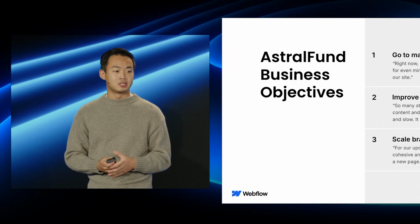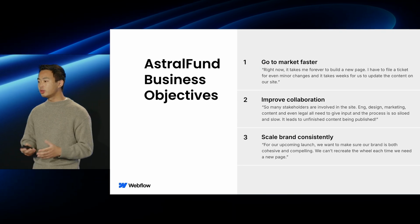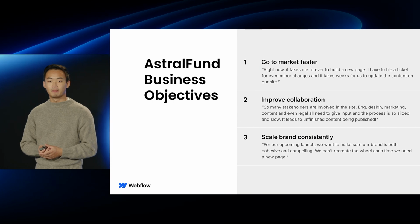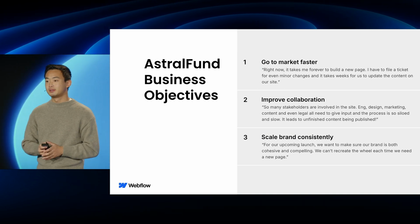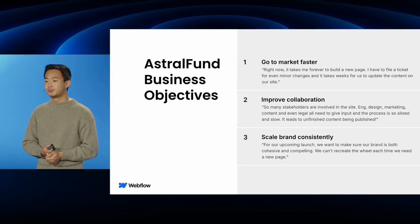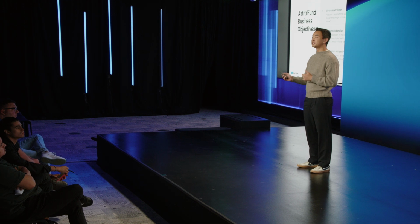And if we talk to the Astral Fund team in charge of the website launch, they're focused on 3 main business objectives. They want to go to market faster. So right now on their legacy system, it takes them weeks to even get a page up and running. They want to improve collaboration. All their different stakeholders right now work in silos. This leads to wasted time and unready content being published.